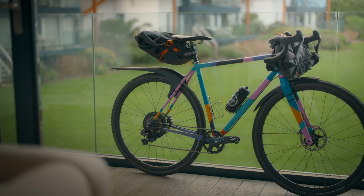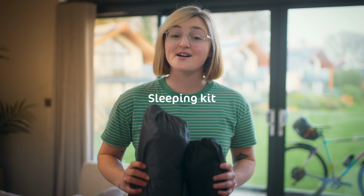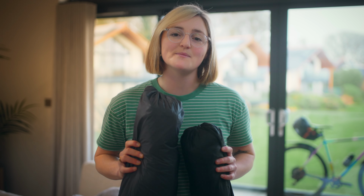Fancy taking on a multi-day ride for the first time, but stumped when it comes to fitting all your kit on the bike? Here's a few tips from Cycling UK on what to pack for your bikepacking trip. Sleeping kit. Let's start with perhaps the bulkiest part, your sleeping setup.